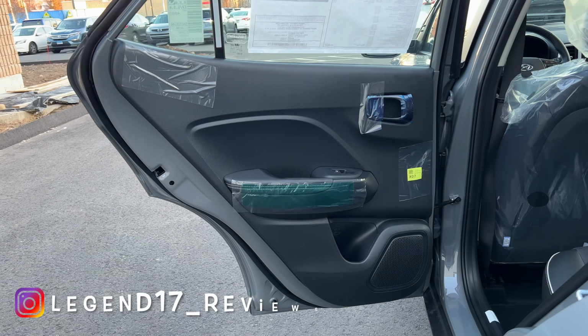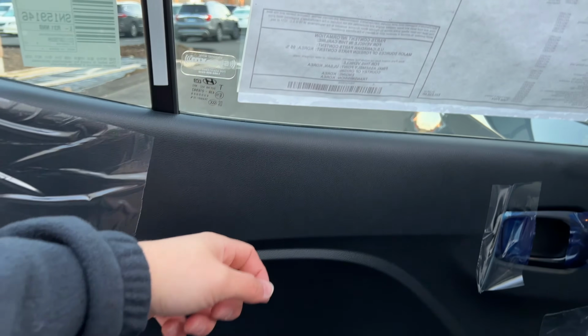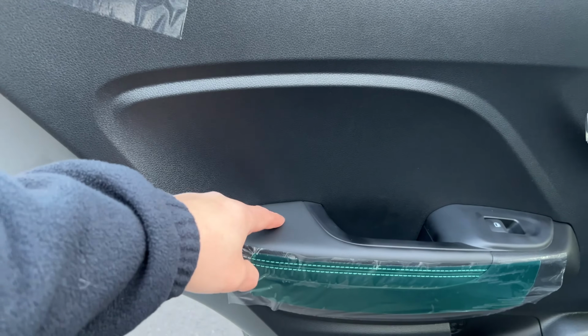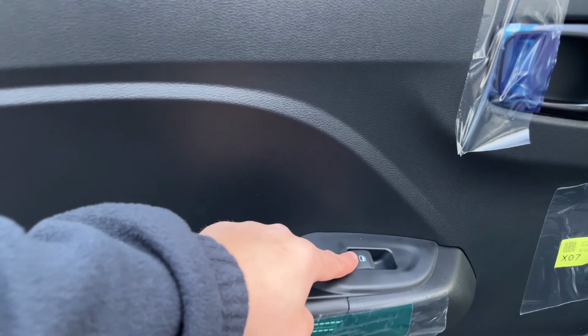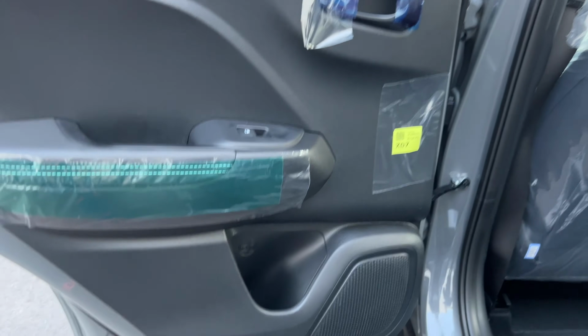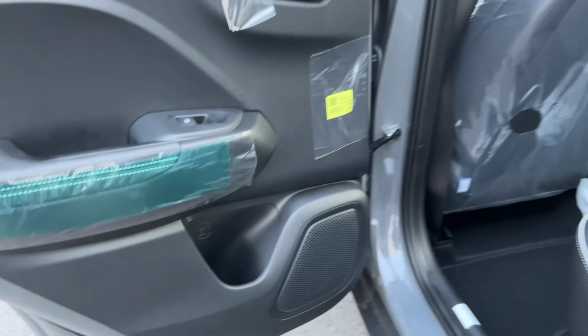For the back door panel, the whole thing is finished in plastic, which is completely fine. So this is plastic, and honestly doesn't feel very cheap plastic, which is good. The armrest is actually padded. It is finished in leather, which is nice. And here is the window switch. The door handle feels nice and solid. There is a small bottle holder, plastic in the bottom, and a speaker in the bottom.